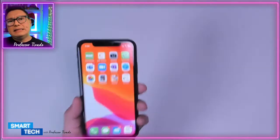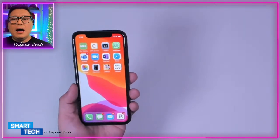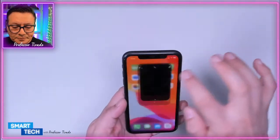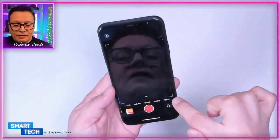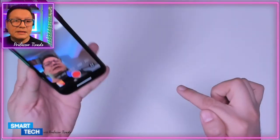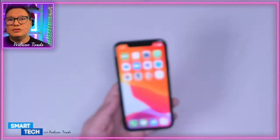Now, the one I selected is unlocked. The reason why I like unlocked phones is because you can easily travel. If you're going to be traveling, you can just change the SIM card. Now, as you can see here, you have the phone option like a regular phone. You have the portrait, you have video, you have slow-mo, you have obviously selfie mode as well, as well as time lapse. You have all those different options with this particular one.